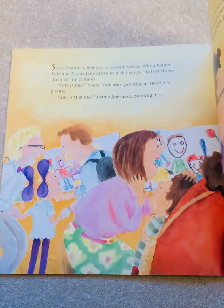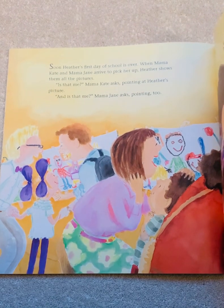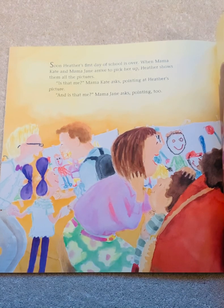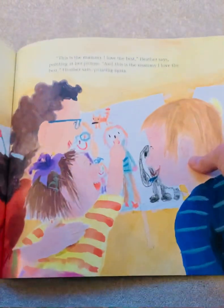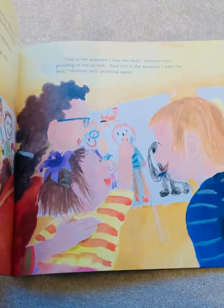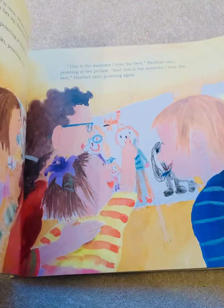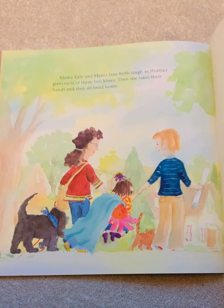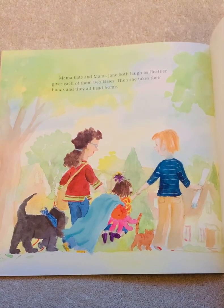Soon Heather's first day of school is over. When Mama Kate and Mama Jane arrive to pick her up, Heather shows them all the pictures. "Is that me?" Mama Kate asks, pointing at Heather's picture. "And is that me?" Mama Jane asks, pointing to another. "This is the mummy I love the best," Heather says, pointing at her picture. "And this is the mummy I love the best," Heather says, pointing again. Mama Kate and Mama Jane both laugh as Heather gives each of them 2 kisses. Then she takes their hands and they all head home.